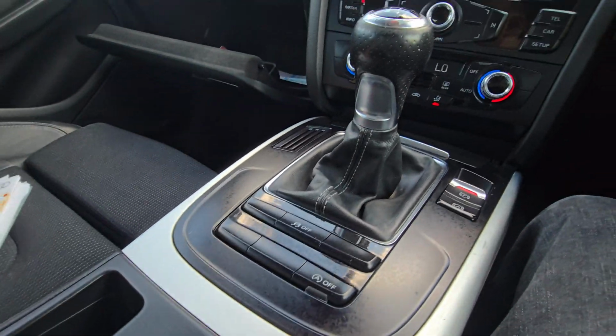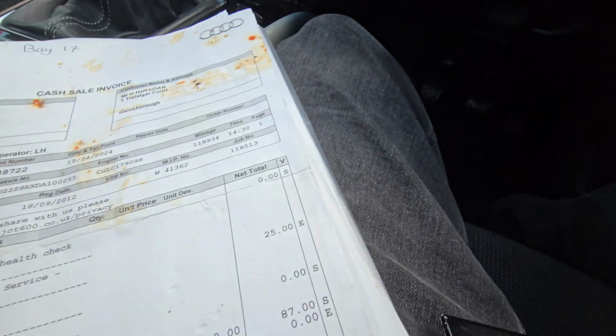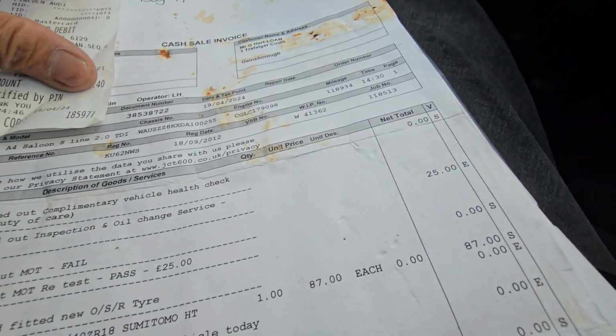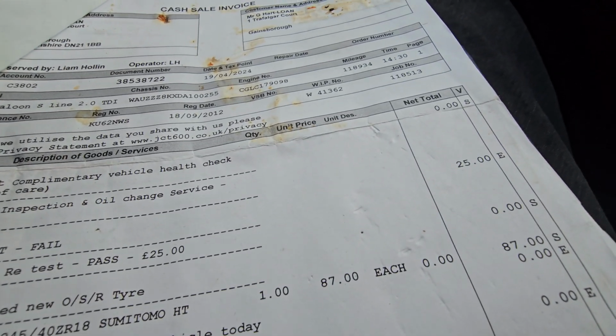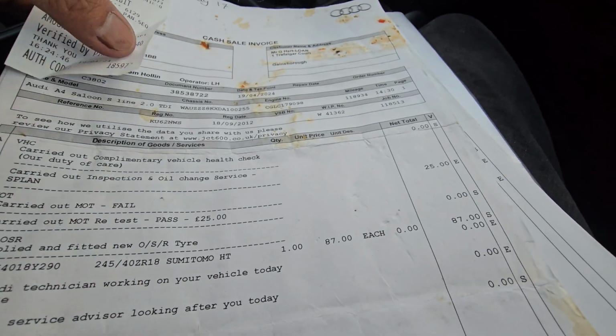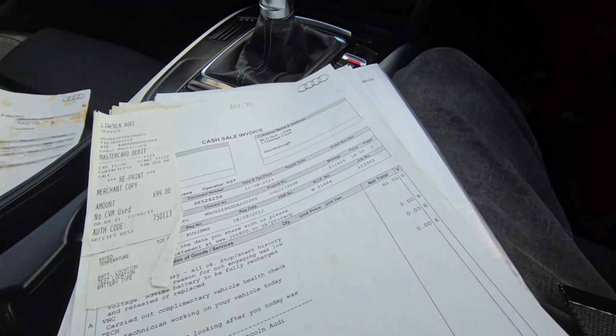And then we look at the last services here. The last one is using long life oil as well, which is a 2-year or a 20,000 mile service interval, which was done in April 2024, and it was done at Audi dealers. So it's at Audi dealers in Gainsborough, Lincolnshire. So that's the receipt for that one.